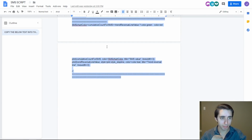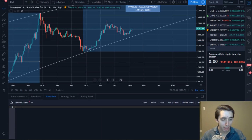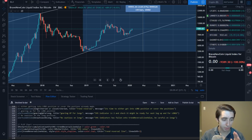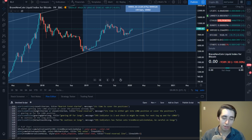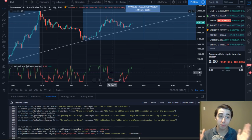Click Control C to copy, and then you come over here and you click what's known as the Pine Editor. It's the third little tab down here on the bottom left of your TradingView screen. And make sure this is cleared. It might have something here. Just erase it and hit Control V. You should have about 127 lines here, or it might start prompting you for the 128th line. Just simply click Add to Chart, and voila, you've got the SMS indicator before we've published it on TradingView.